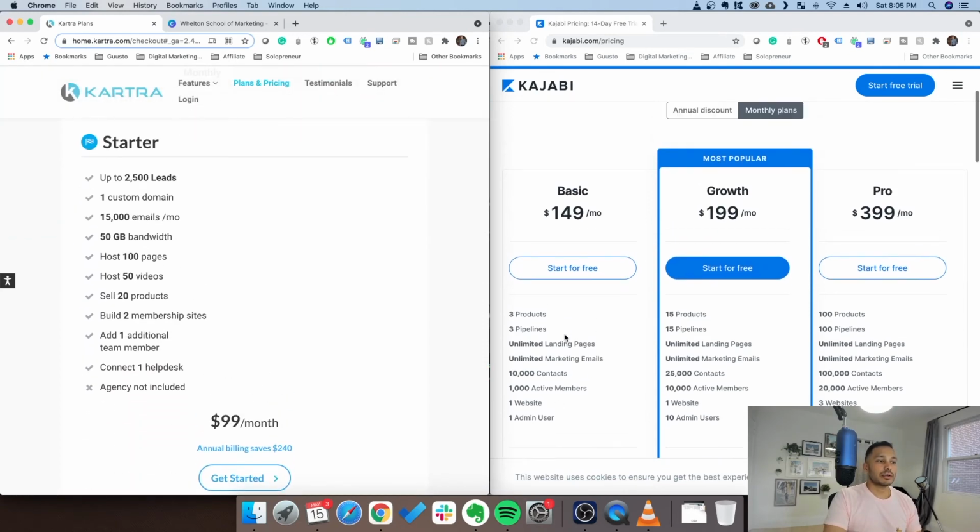So you can see here you get 3 products, 3 pipelines. Those are the limitations, but you get unlimited emails and landing pages. You get 10,000 contacts and 1,000 active members. Kartra gives you 2,500 leads, which is contacts, basically. Custom domain. There's actually a limit of emails you can send, unlike Kajabi. There's a bandwidth limit. There's 100 pages though.